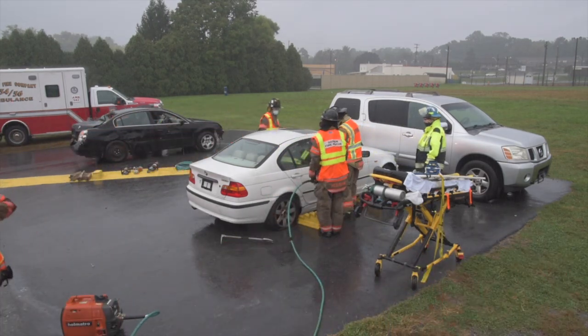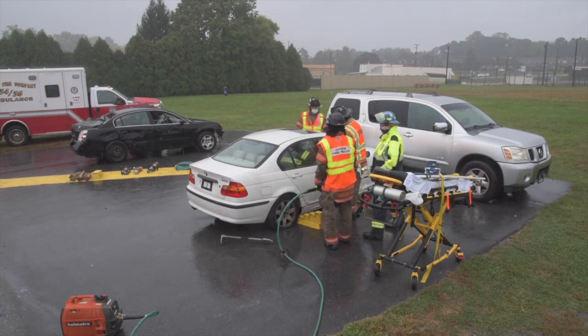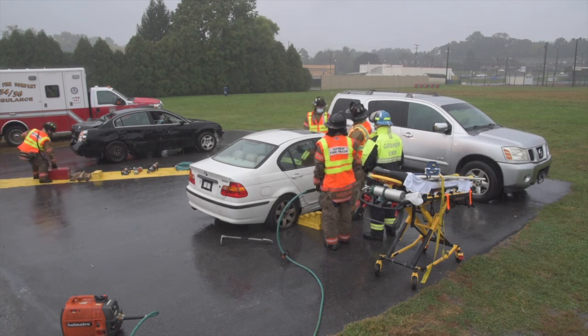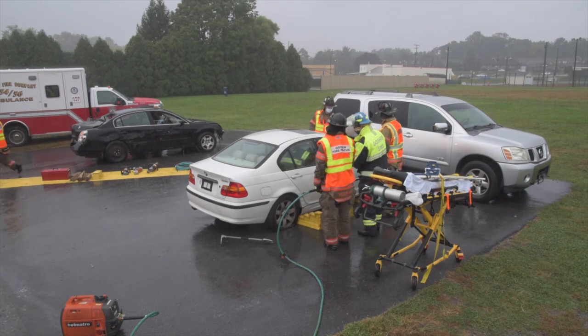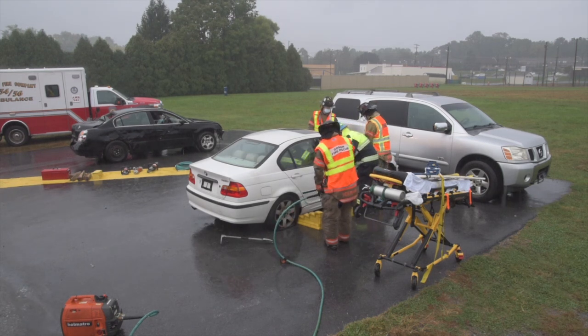We also evaluate the scene to make sure that there aren't any dangerous electrical wires, telephone poles down, any civilians that may be in the way, or if the accident involves a building.